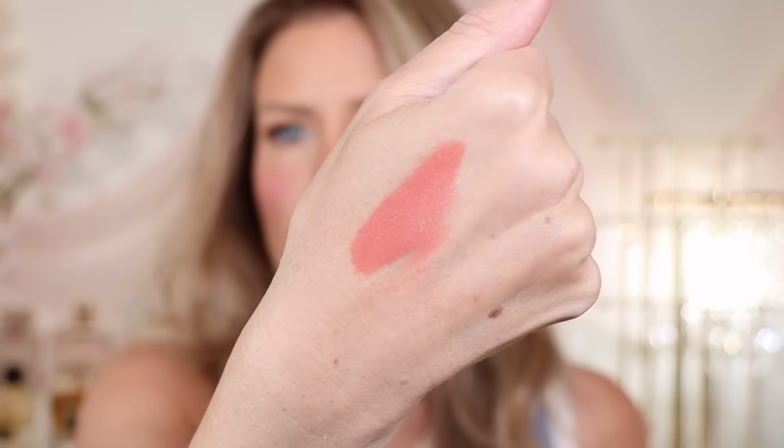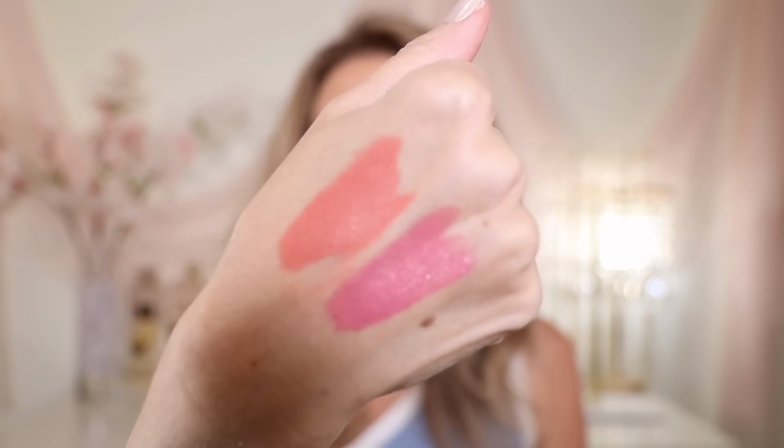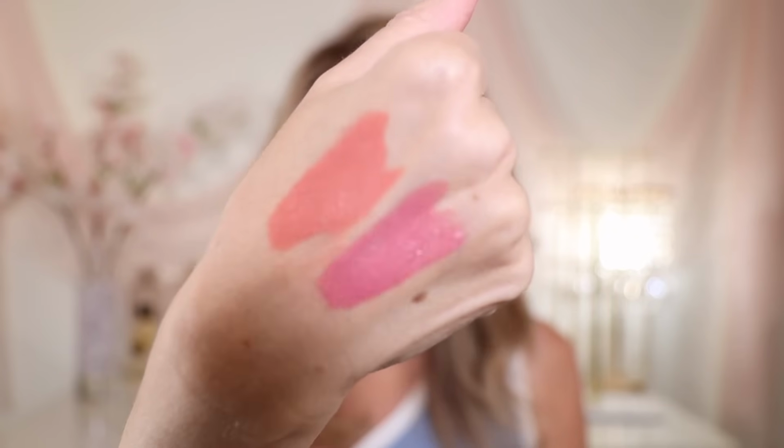And I love how this is buildable. It can go on very, very sheer, or it can be built up for really intense pigment. I'm fairly certain I used this in my testing hot new makeup for June. Whenever I really like a product, I do have a tendency to buy it in another shade. So this time I got Rosy Glow, and it is a beautiful kind of neutral pink. It's got a little bit of a blue undertone to it, but there is a brighter pink in the range. So that's Peachy Glow and Rosy Glow.